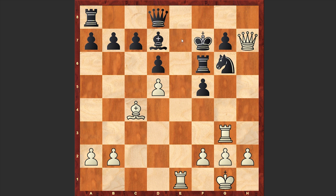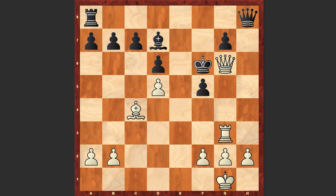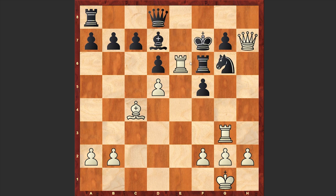Now look, black wants to play queen h8. And if black can exchange the queens, then black can even get a winning position. For example, now if you play h4, then just queen h8. That's why in here, Keres played a fantastic rook e6 move, and already queen h8 is not working because rook takes f6, black can't recapture with the queen, and yeah, this is just crushing, white is winning. That's why in our game after rook e6 we have bishop takes e6.